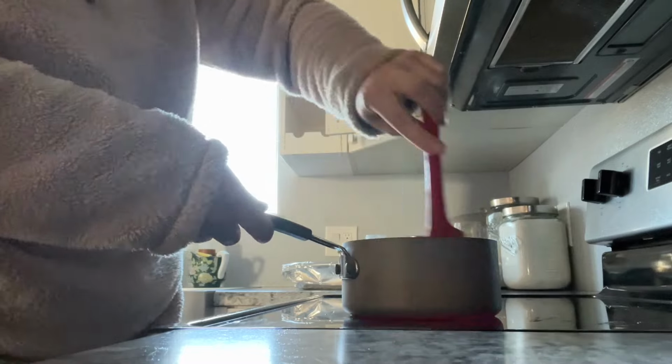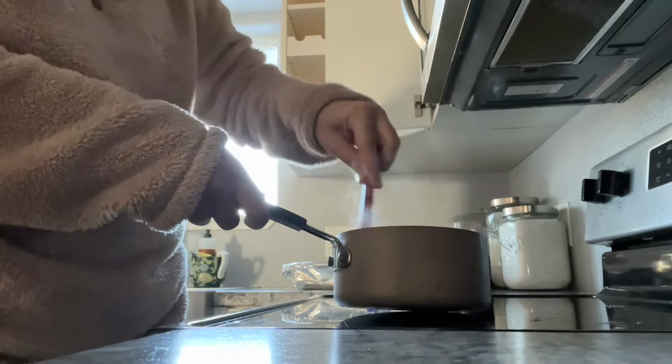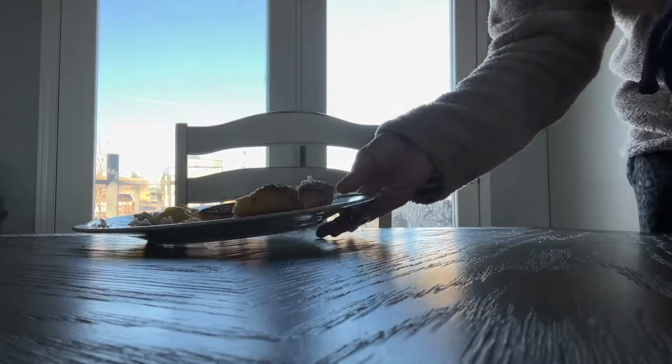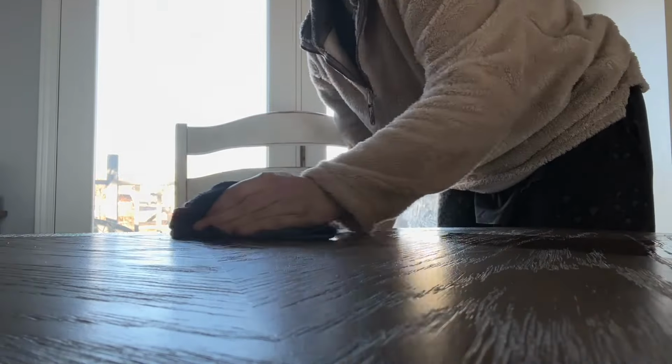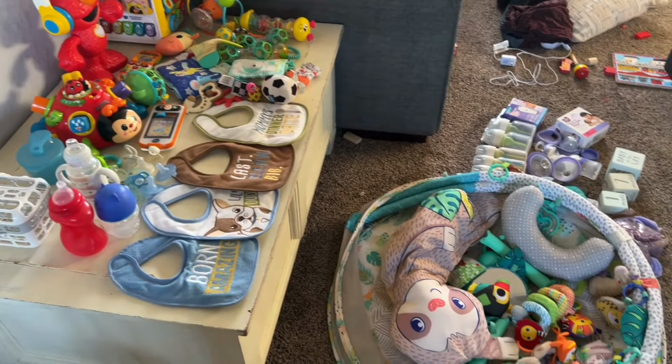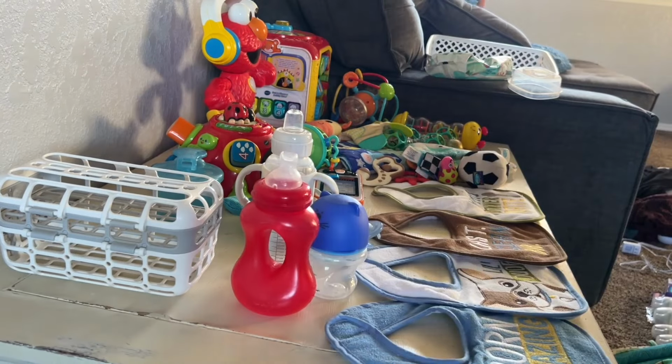And then as soon as they're done, I clean up their plates and put them in the sink. And because they spill so much, I quickly wipe the crumbs off onto the dirty plate and stick that in the sink and call it good until later, when I can actually wipe down the table properly. And then we went into the playroom.